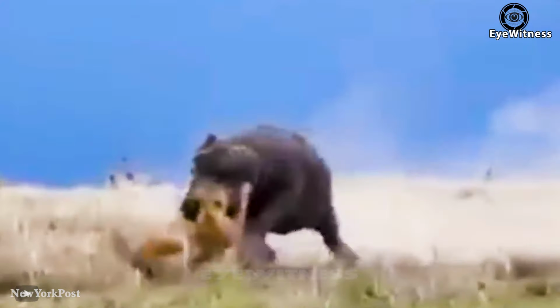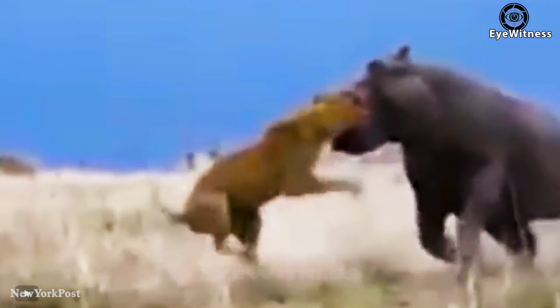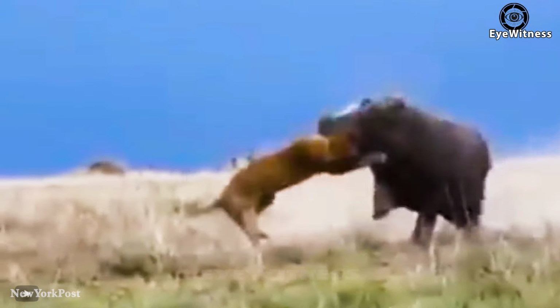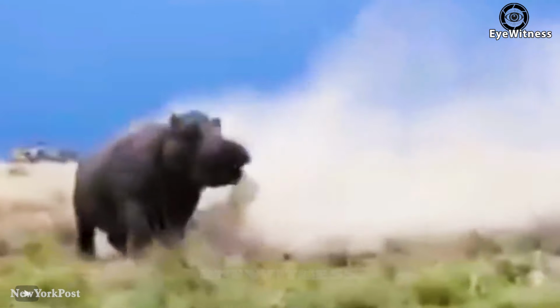But the hippo discovered it, turned back and attacked the lion. The hippo uses its power to lift the lion up. The lion was completely exhausted from the weight of the large muscular hippo.